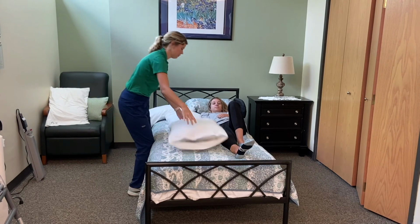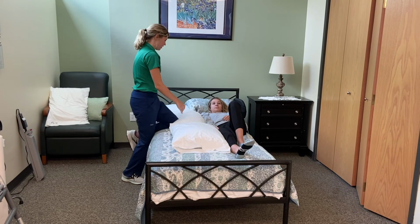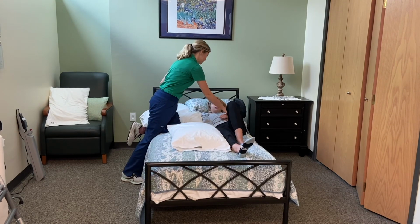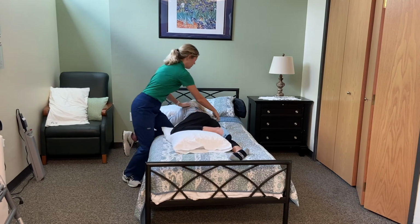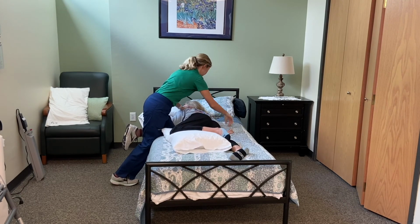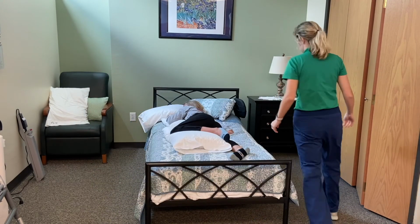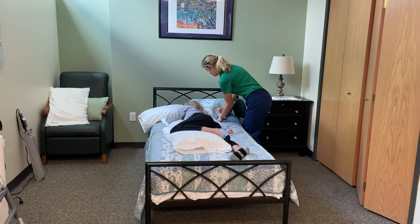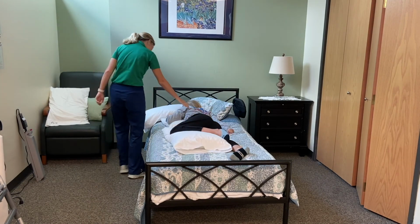The occupational therapist will make sure to support the head, arms, chest, legs, and feet. It is helpful to position the pillows before rolling onto them so that the client is more comfortable. Are you comfortable? Okay. And that is the end of Marissa's intervention session.